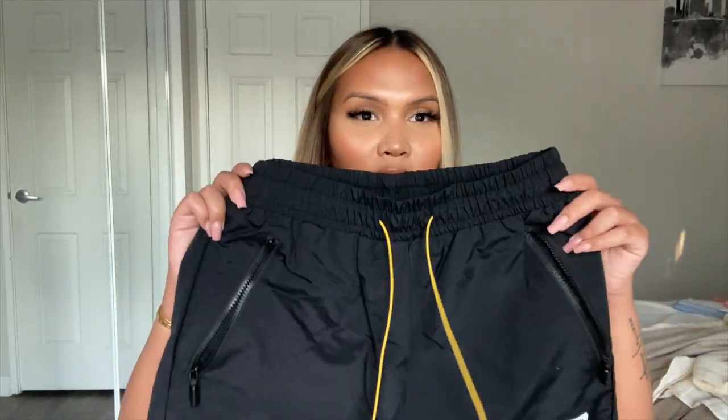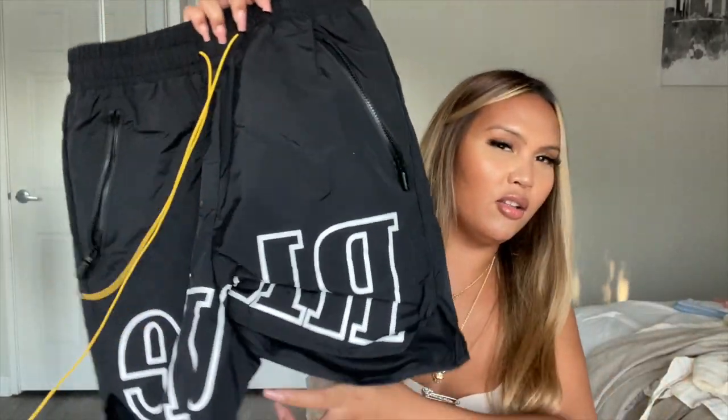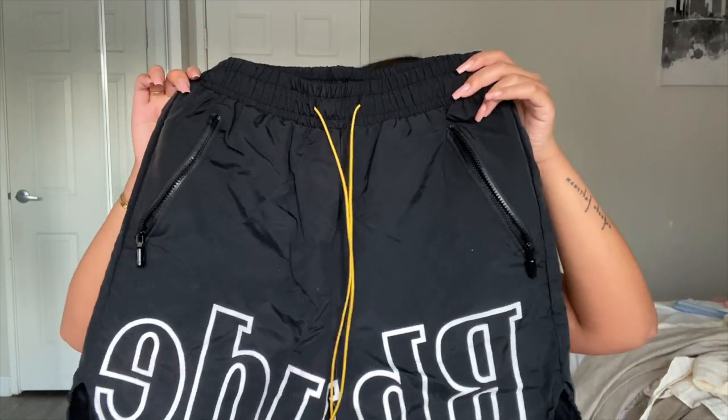And also, I actually got these Roots shorts. They are so comfy. And yeah, I just needed black shorts, truthfully.